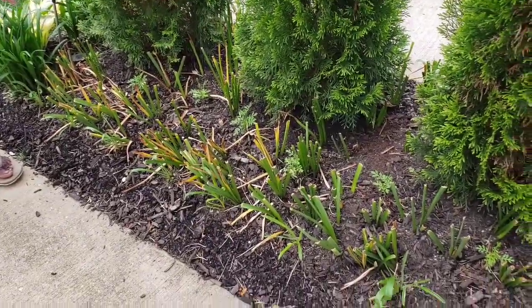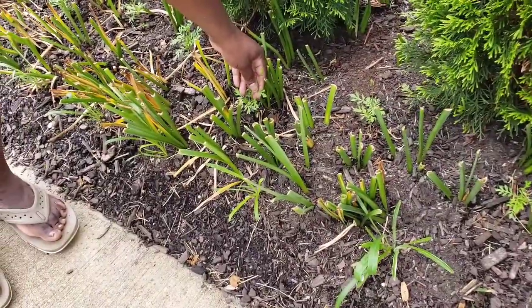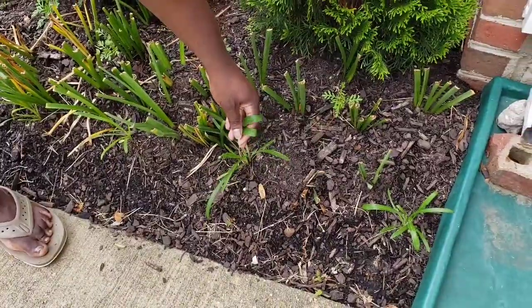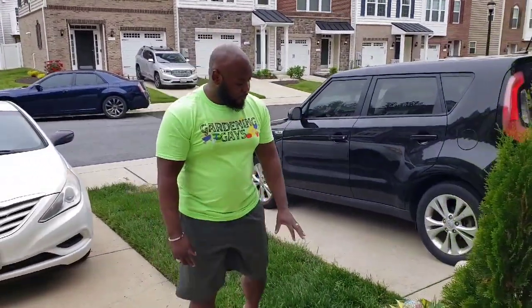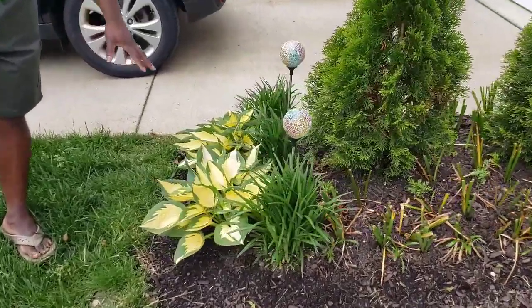So those are still yet to be trimmed down, but what we've gone ahead and planted in between them are marigolds here and gazanias here. Those flowers will grow up and fill in that space to add a little more brightness as the season goes on. Down here, one of my favorite hostas, which I believe is called a Remember Me hosta.